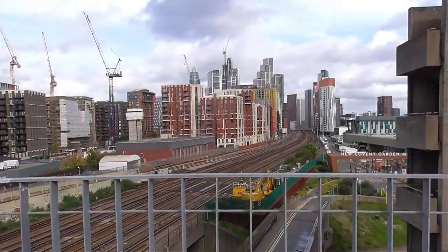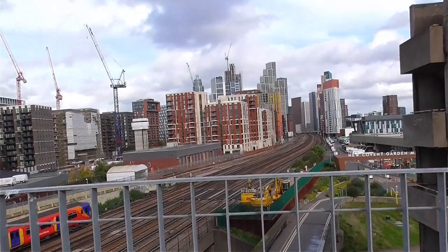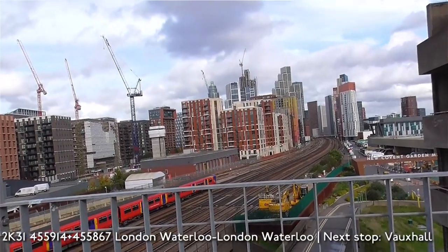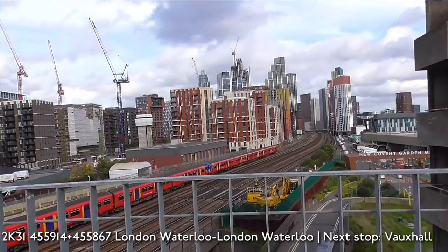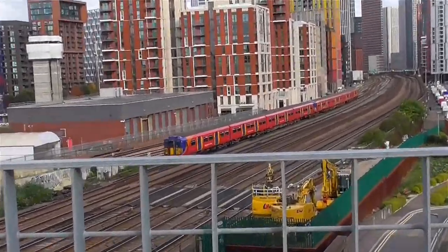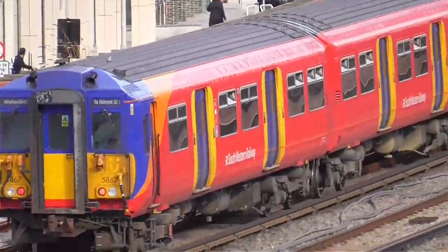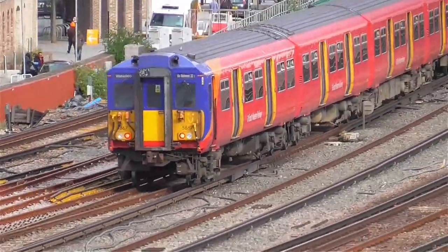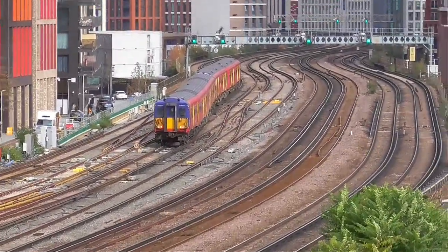Crossing through now with South Western Railway, a pair of 455s even, going from London Waterloo to London Waterloo on a loop service. They're led by 455914, trailed by 455.86 something. It's very hard to read because it's always covered by some pipe or some grimed up bit on the front of the train.